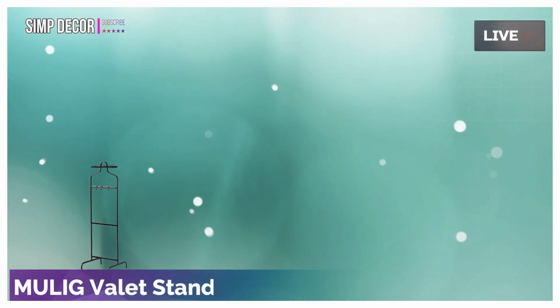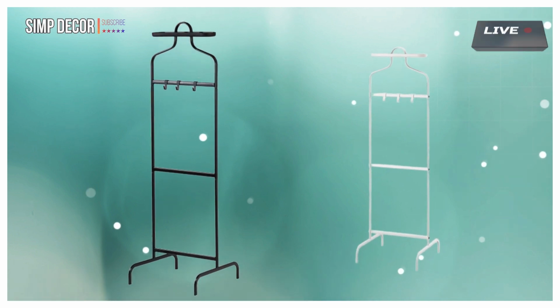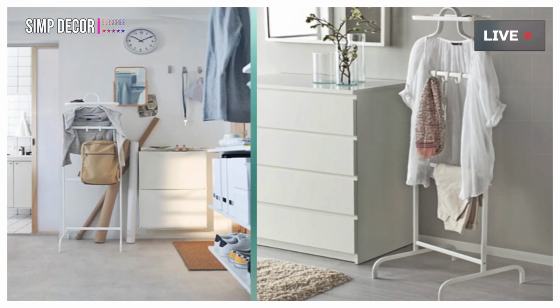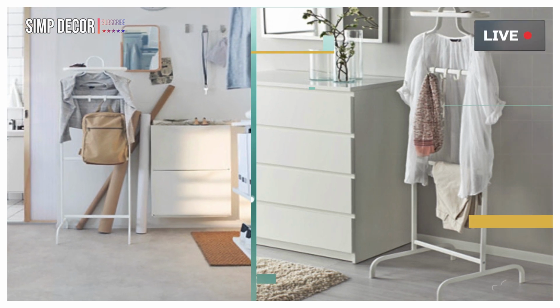3. MULIG Valet Stand, $12.99. This valet stand can act as storage for belts, purses, jewelry, and even clothes. 3 hooks for belts, ties, scarves or handbags, and a removable tray on top.